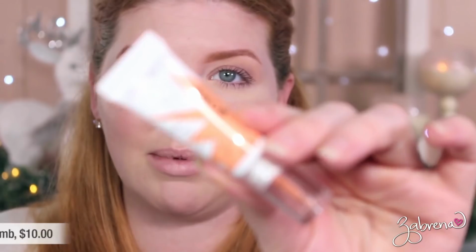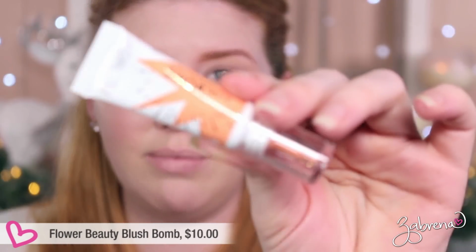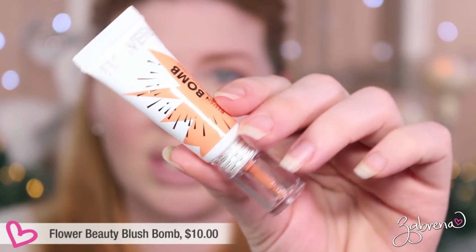Because this is a cream product and I have not set my face with powder yet, that's why I'm applying it right now. And this is from Flower Beauty. It's one of their blush bombs in the shade Nectar. Unfortunately, you do have to order these online because Flower is not in my local stores. I know when I talked about this, there were a lot of people who said the same thing, but then there were other people who said that they still had Flower Beauty near them. So just keep that in mind. If you go into Walmart or Ulta looking for them, you may not be able to find them anymore.